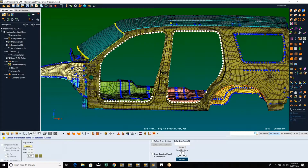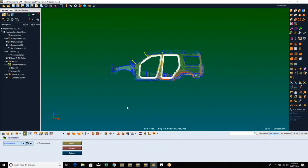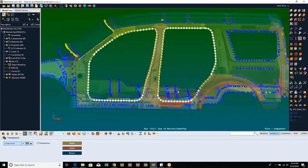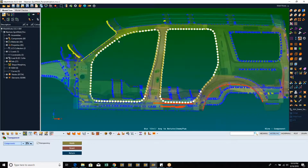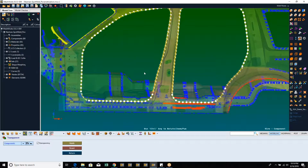Now, in the interest of time, we can directly show the review of the parameters and not the creation of the parameter. And later on, if we get more time, then we can show how to parameterize. So I already have a weld parameter created for my door rings. And I'm keeping my model in a transparent mode.